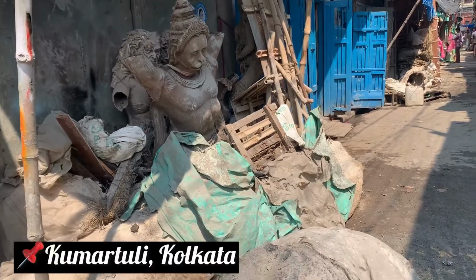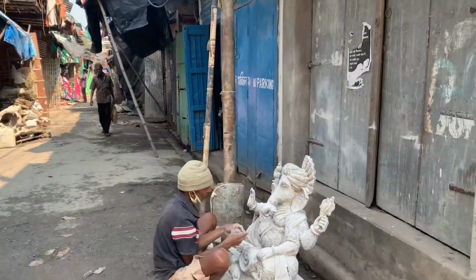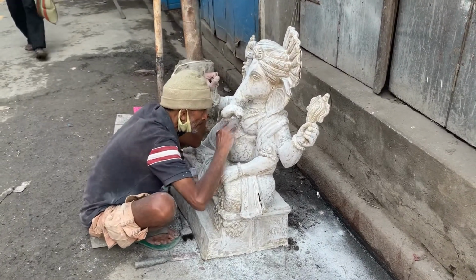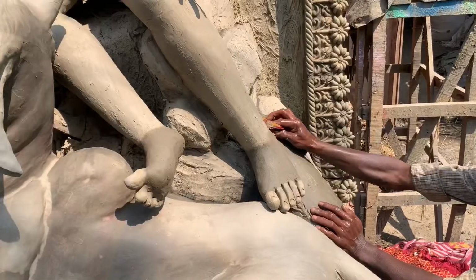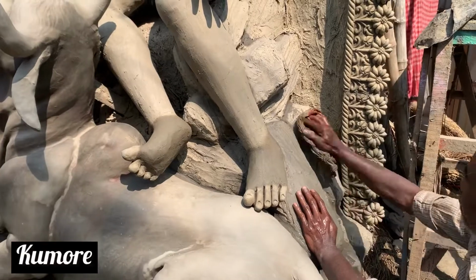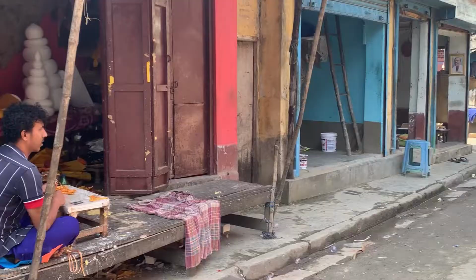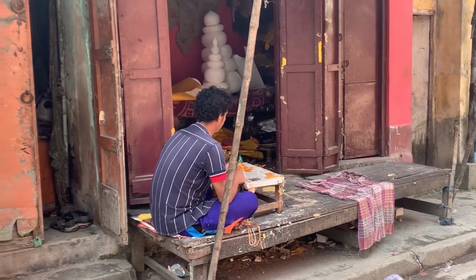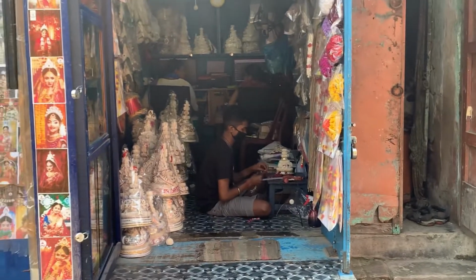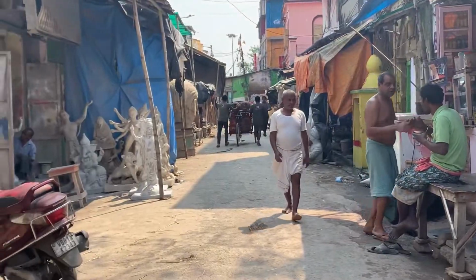Today I will be taking you all to a beautiful place called Kumartuli in Kolkata. Kumartuli is a potters' town known for all the clay pots and structures that are made from clay, mud and fiber. Kumartuli originates from a Bengali word, kumore, which loosely translates to potter in English. There are over 500 workshops in the area, and it is a place where all the clay statues are made during the festivals in Kolkata.